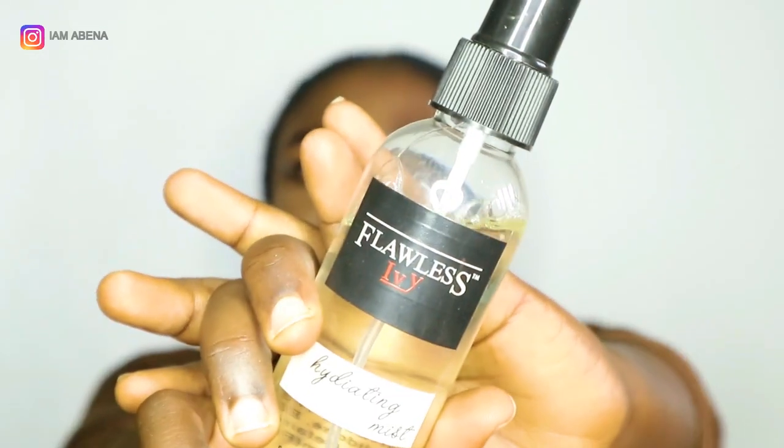So I'll use my setting spray from Flawless Ivy. I really love this setting spray so much. It gives me that glow, that look, and it smells so nice. It helps my makeup last very long, so I love this setting spray so much.